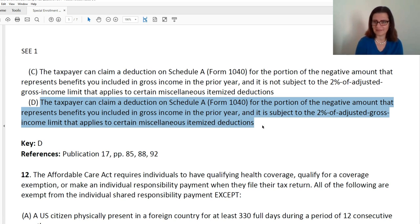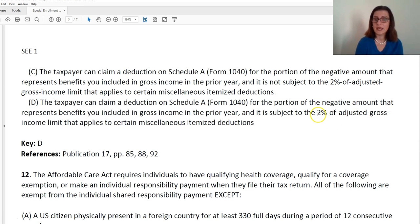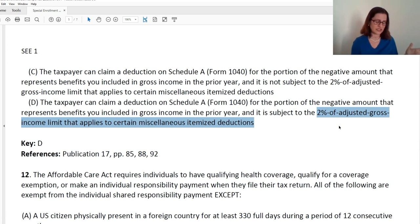I do see it every now and then, and the last couple of times I've seen this, it's been somebody who applied for unemployment and then had to pay it back. And remember, it's a miscellaneous itemized deduction. The Tax Cuts and Jobs Act is going to change all of this, but for 2017, these deductions still exist. This 2% of AGI limit. If the person doesn't itemize, then they don't get to take a deduction for the amount that they pay back. They just basically lose it. All right, them's the breaks.